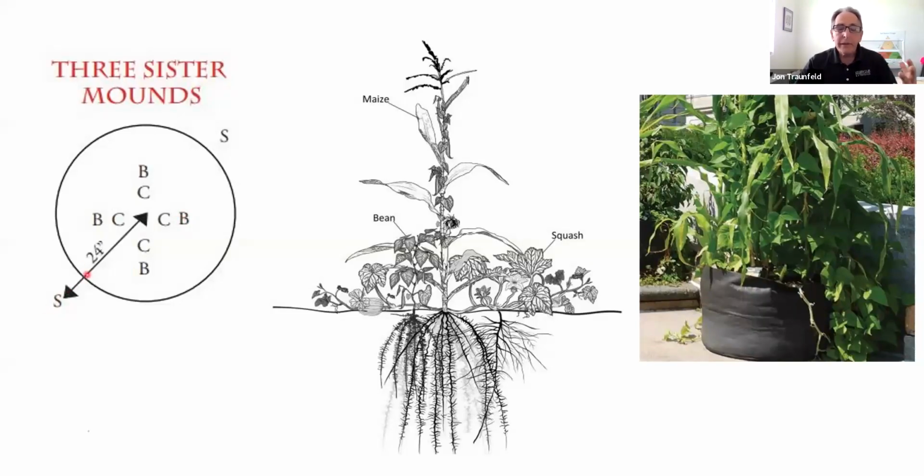And then on the outside, about 2 feet away from the center, a couple of squash plants, and those plants will sprawl on the ground, giving us some weed control, keeping the soil cooler and reducing evaporation of moisture out of the soil. So these plants work well together. They have the same growing season. They have similar plant needs. They can provide a complete diet. They can all be dried and stored as food crops that can be used through the winter.